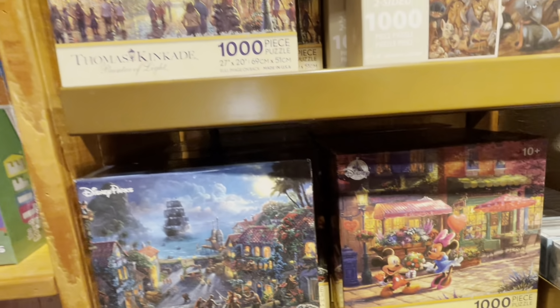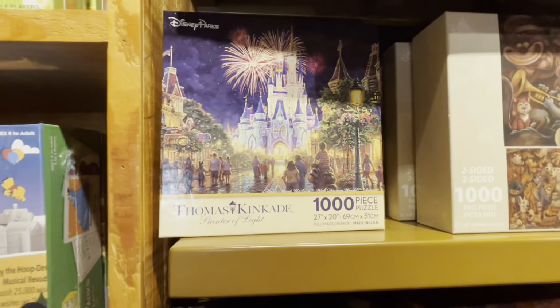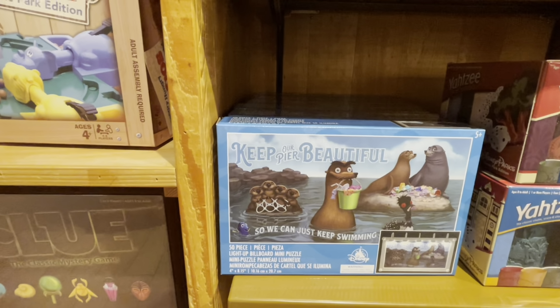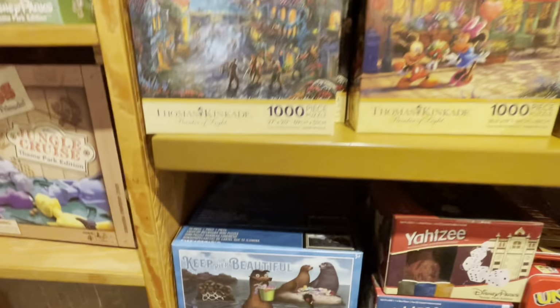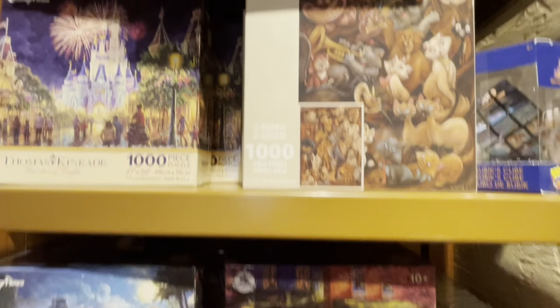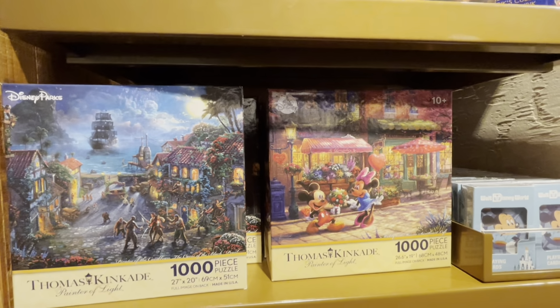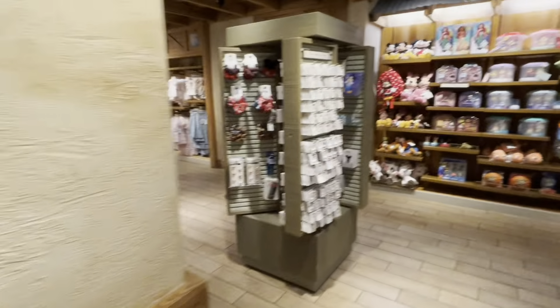And we'll probably end up getting at least one of these. We really like the Magic Kingdom one. The Pirates of the Caribbean. And then this one specifically that ties into the theming of conservation, which is big here. Then just a couple others, Aristocats and Mickey and Minnie on like a Main Street or a French pier.